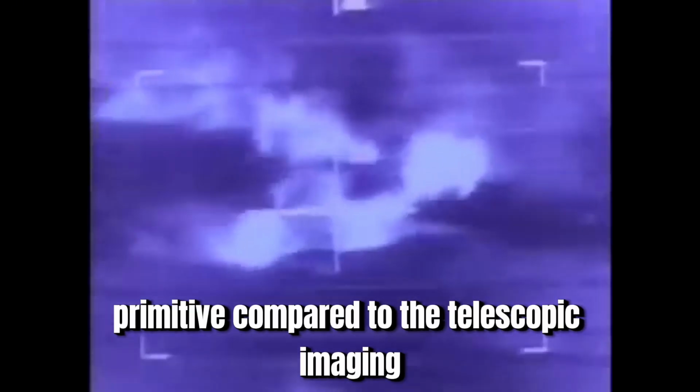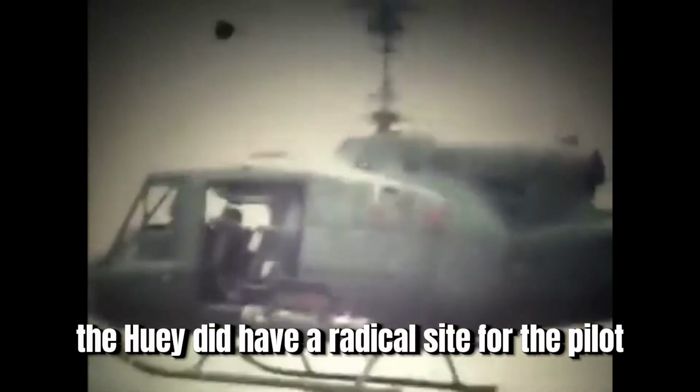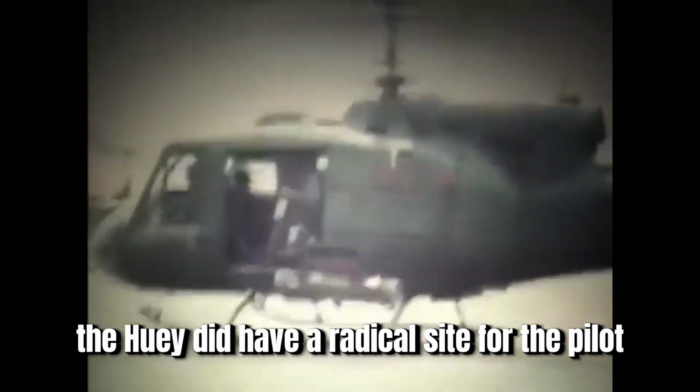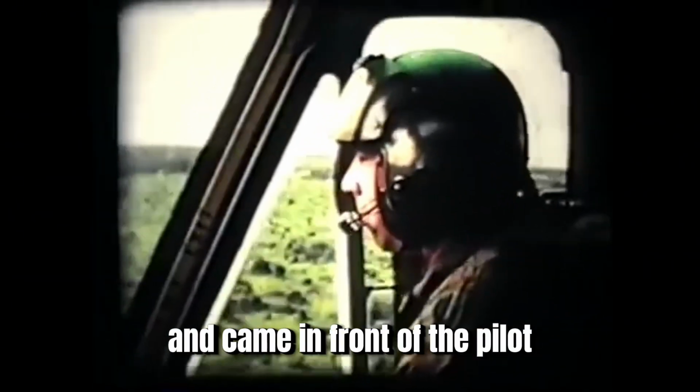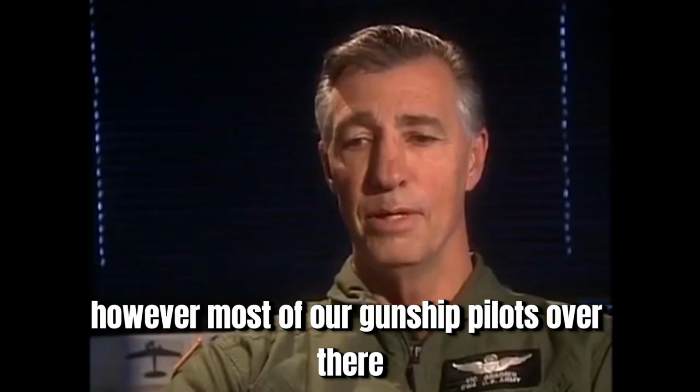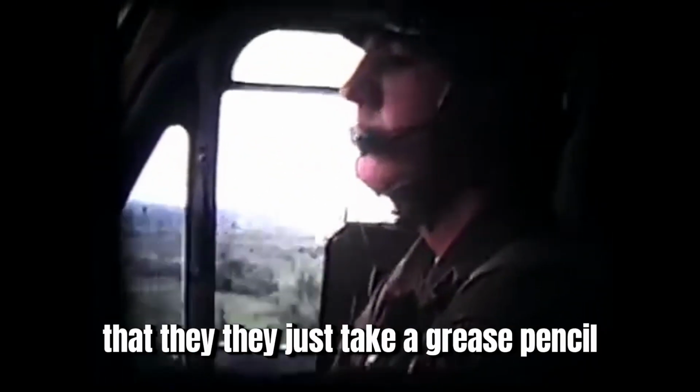Primitive compared to the telescopic imaging and FLIR of today's helicopters. The Huey did have a reticle sight for the pilot. The sight was located above, and it just clipped down and came in front of the pilot. However, most of our gunship pilots over there were so good at what they did that they'd just take the grease pencil and mark an X on the windscreen, and that's where they shot.